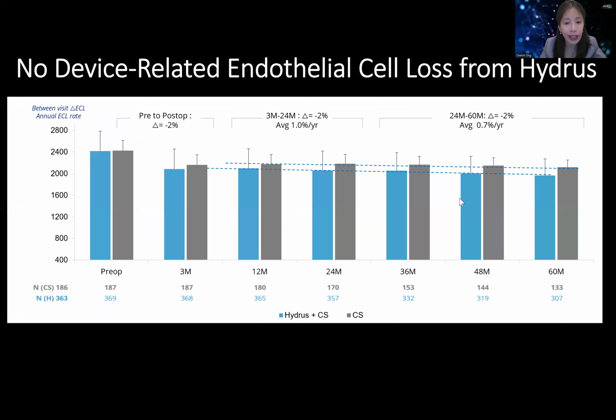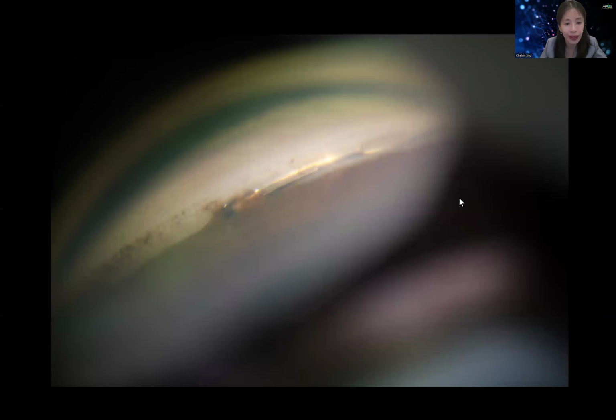There were no significant differences in adverse events between phaco-Hydrus and phaco alone during the 5 years after surgery, and in particular, no device-related endothelial cell loss from Hydrus. There were some cases of device occlusion with iris. If the IOP is increased, laser can be used to clear the iris, or a glaucoma eye drop can then be restarted.